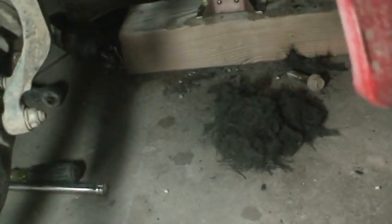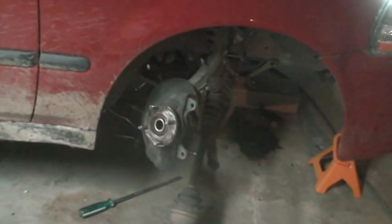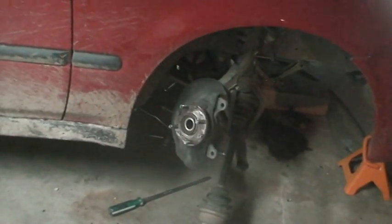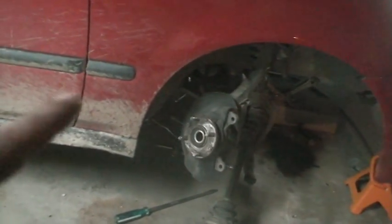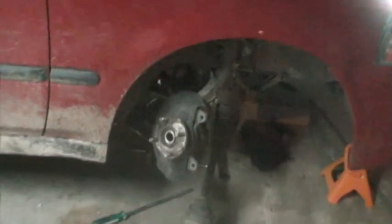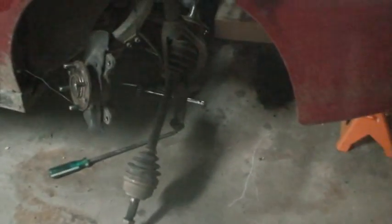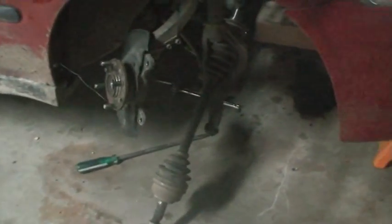To get to that point, it was a considerable amount of work. Of course, we had to take off the wheel. It's probably having a little problem focusing because it's dark in here. Take off the tire, then you have to take off the whole brake assembly, the caliper, all that. You have to take off that big castellated nut in the middle, or take off the rotor, all that, right? Pull your CV joint, little axle thing, out of the transmission. You pull it right out of there.